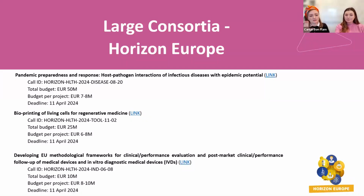And each of these examples falls under a specific destination, it's called. It's like a focus area. The first one is about pandemic preparedness and response, and it falls under the destination of tackling diseases and reducing disease burden.